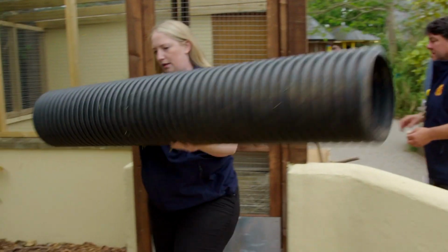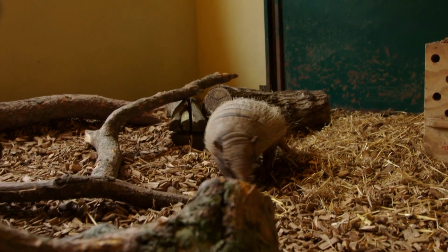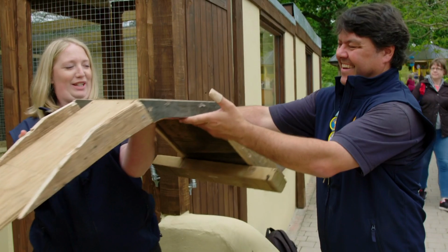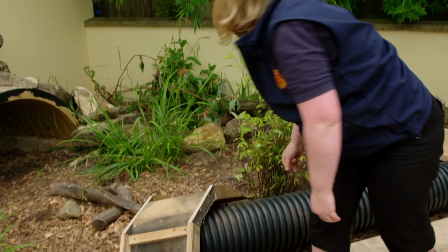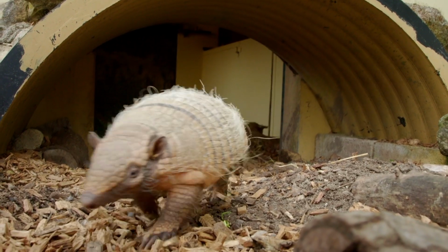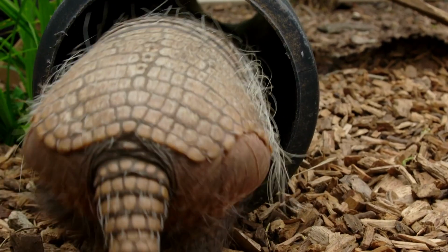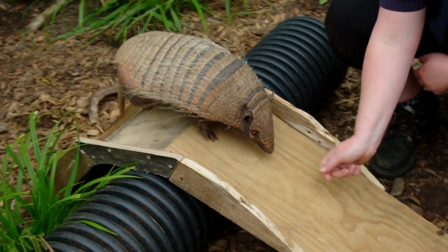Okay. Emily's hidden Preston away while she and Andy set everything up. This was the one I was most excited for. Yeah, perfect. But the ever-curious armadillo has sensed something's going on. He has pushed his way out. He's out here, he's looking through it already. Preston. Oh, he's so interested, isn't he?